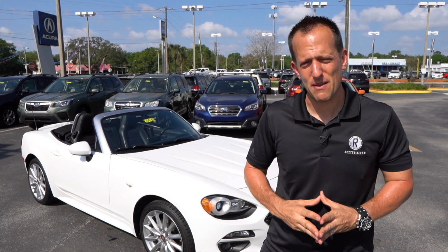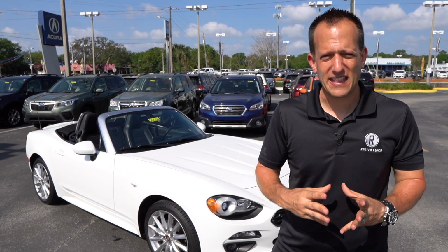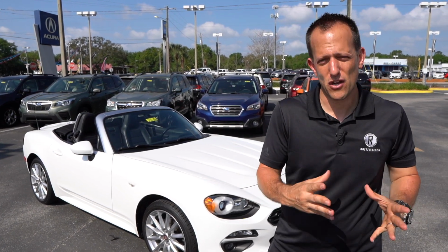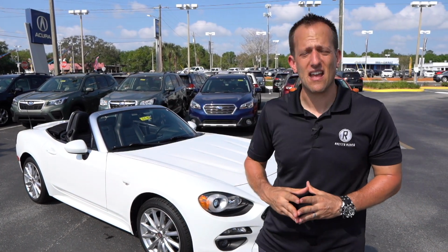Is it the better car than the Miata? It's really up to what your tastes are. I think from an engine standpoint, I personally would go the Mazda route, but definitely from style, they really hit the nail on the head.